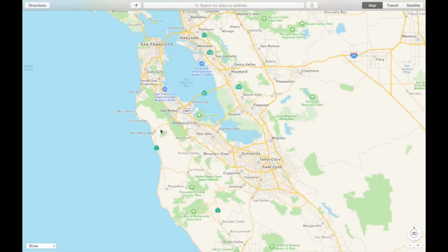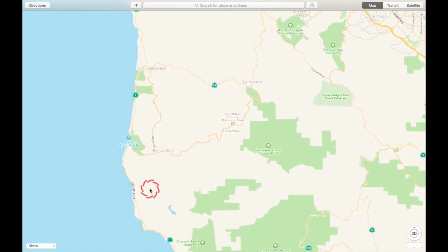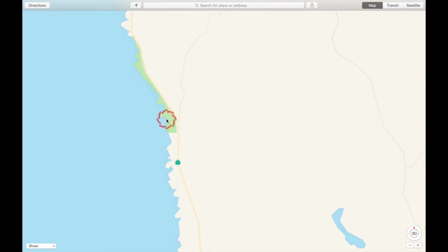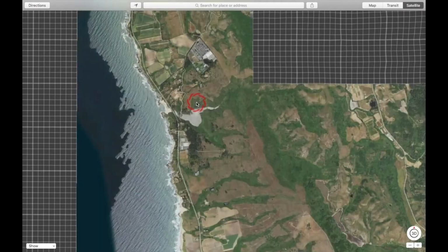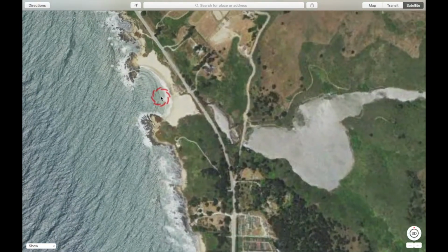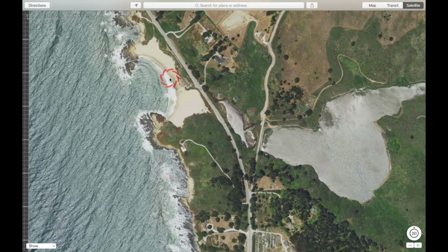Here's the San Francisco Bay Area, stretching all this area here, and the little spot for Bean Hollow is just south of Pescadero, California. I've got to zoom in pretty far into this little stretch of green right here. That's the state beach. Let me switch over to the satellite mode so we can get a better look at this area. Let me zoom in really tight here. I'll start to see this little tiny patch right here. This is the state beach.